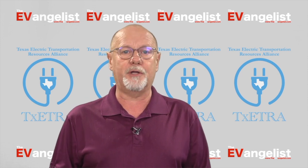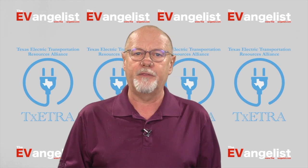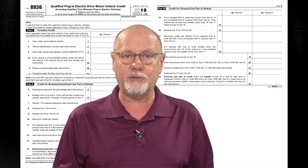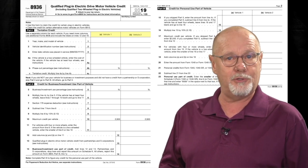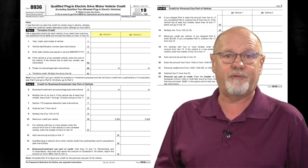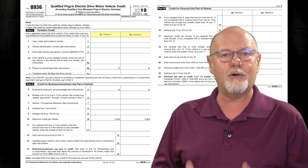The next spring, as you're getting ready to file your income tax return, you'll need a couple of additional forms. They are Form 8936 to let the IRS know exactly which vehicle you purchased, and Schedule 3, where you'll list your tax credit. Here's how that works. With Form 8936, notice there are two columns, making it easy to go ahead and buy two EVs instead of just one. In fact, you can collect the tax credit for as many plug-in vehicles as you want, as long as the total amount of the tax credits does not exceed your tax burden.